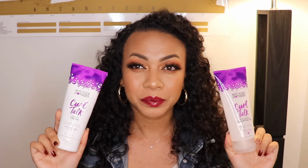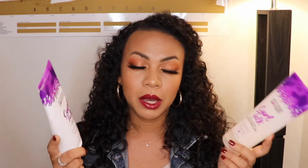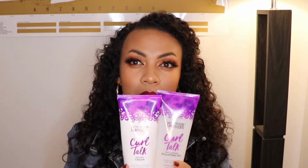Okay, then next, the last two hair products I'm gonna share with you. You have seen this in my curly hair routine. This is my Not Your Mother's Curl Talk defining cream and the frizz control sculpting gel. These are empty bottles and I already purchased new ones, but these are so great, you guys. Like I said in my curly hair routine, I did try my daughter's products on my hair, testing the water, and it didn't work out on my hair at all.